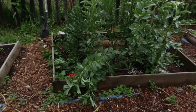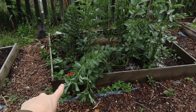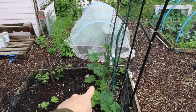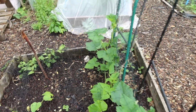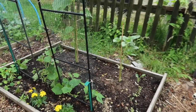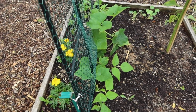Had a couple of disasters. The broad beans have fallen over, but I didn't really stand them up very well, to be honest, so that's okay. Also, this pumpkin is growing through the net now. I've got this net on here to stop the birds from getting the pumpkins, but actually it needs to come off now. Pumpkins all alive, absolutely amazing. Even the little mini baby boos that I planted out are still alive.